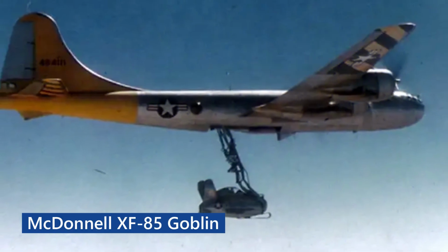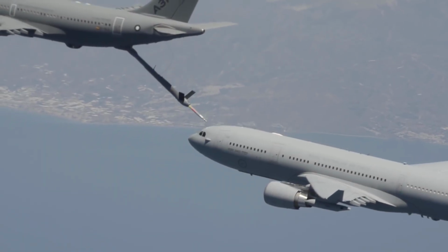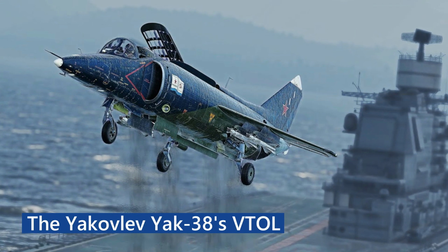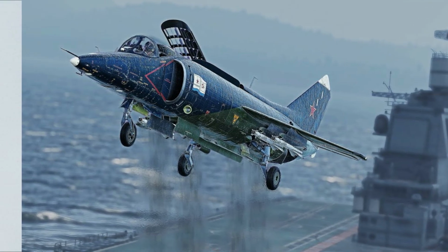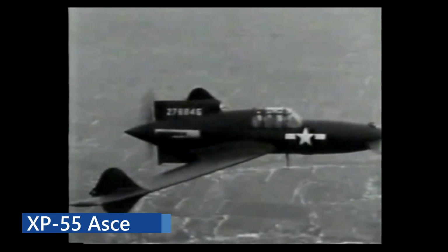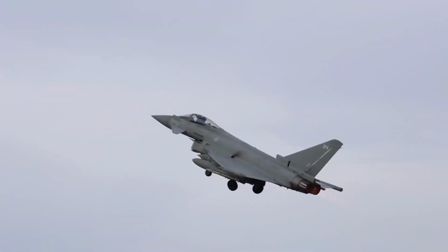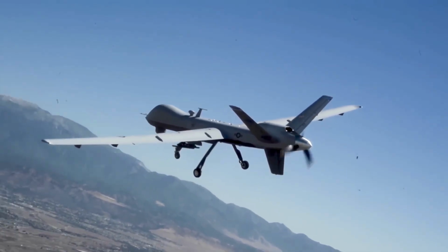The McDonnell XF-85 Goblin's innovative concept paved the way for modern aerial refueling techniques and the development of more effective escort strategies. The Yakovlev Yak-38's VTOL experiments informed subsequent designs, leading to more successful aircraft like the Yak-141. The Curtiss-Wright XP-55 Ascender's unconventional approach provided insights into canard configurations and pusher propeller layouts, informing future experimental designs.